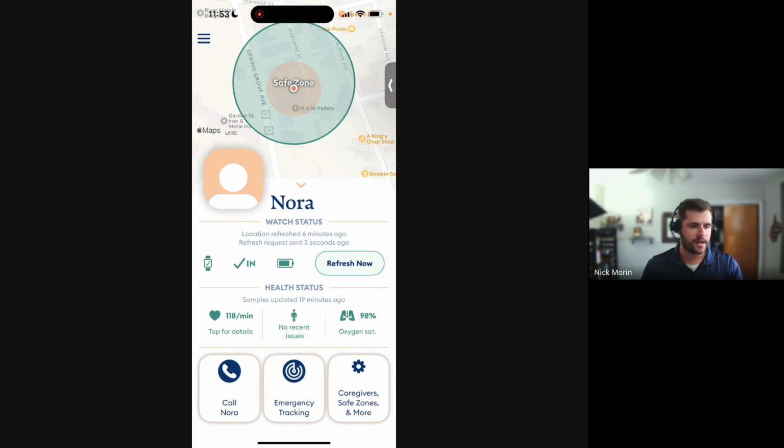You'd see the basic overview of whether the watch is being worn. That's the little check with the watch on the left side. If the watch is being worn, that will be green. If they're in the safe zone, green. It'll show you the battery life of the watch, to make sure that's charged. Below that is your overview of health status. You can see the up-to-date heart rate, the O2 stats that are reading, and then no recent issues.